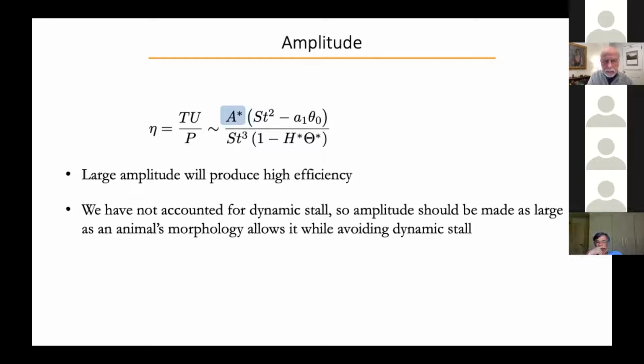But it turns out that if you want to have high efficiency motion, one way to put that is that you want big and slow. You want large amplitude motions, but you want to do it relatively slowly so that you can avoid this dynamic stall and take advantage of the Strouhal number dependence. So you can either go quick and fast or large and slow, and large and slow turns out to be more efficient.